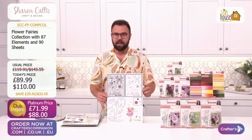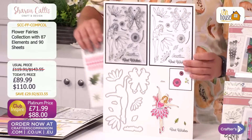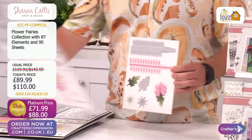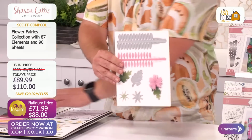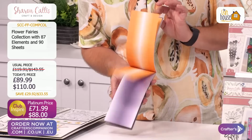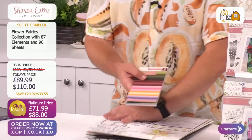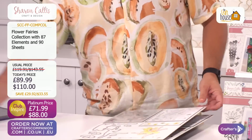So in here you're going to get the stamps and dies for each one of these beautiful fairies, with of course fairies, but all of those floral elements within there too. You're then going to get the quilling die for each one of these, which is fantastic, and the paper pad, which complements it beautifully. Double-sided. Really play around with the placement on these to get something that's really, really unique and bespoke to you.